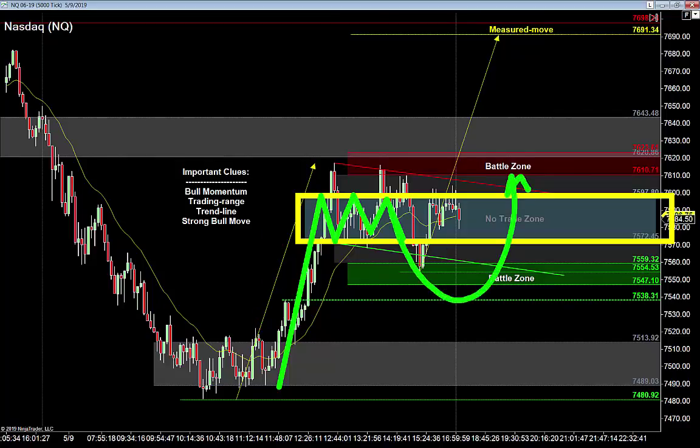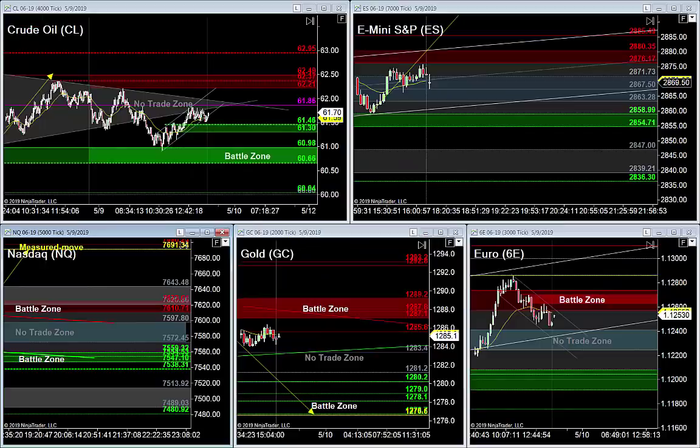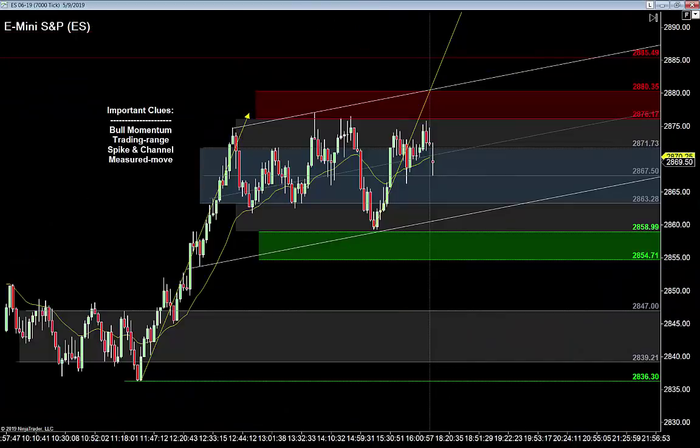Now, I mentioned there is a key difference on this chart, and that is this falling resistance trend line. We don't have that problem on the S&P, right? If you recall, the S&P had higher highs, okay? It's much easier for the buyers right now, right? Because now there's no threat of that trend line coming down like there is on the Nasdaq.